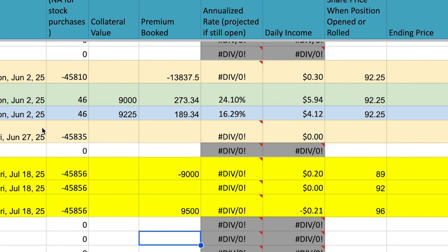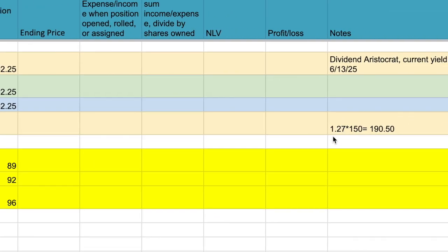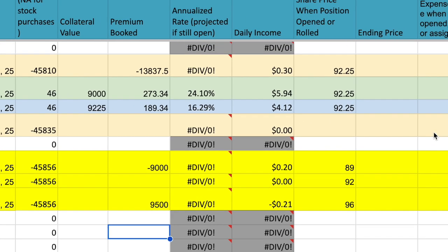I also know that on June 27th, there will be a dividend reinvestment. I don't know what the share price will be at that time, but I do know that I'll get $1.27 a share times 150 shares. So $190.50 will be reinvested to buy probably about 2 shares of T. Rowe Price. So by the time we get to June 27th, instead of 150 shares, I'll have 152 shares.